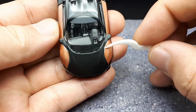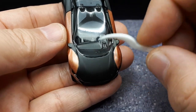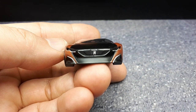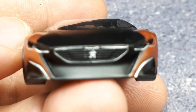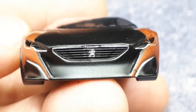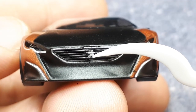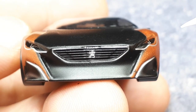The application of the copper is nice on this side, a little less nice here. The black is kind of overrunning. And then it's pretty hard to print a logo on a grill. But it seems like Norev did a decent job because at least the Peugeot part is legible, right? And I guess we're going in and out of a bunch of grooves. That line looks pretty good.